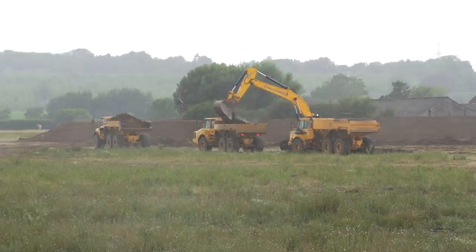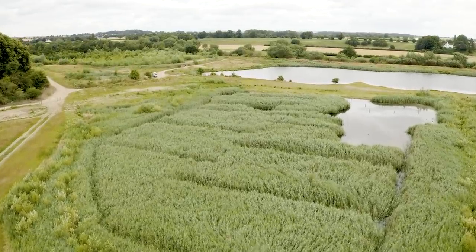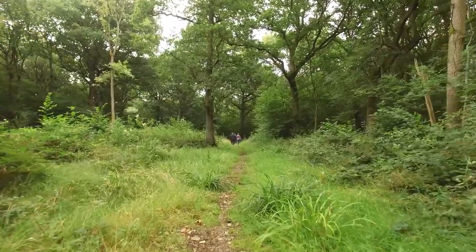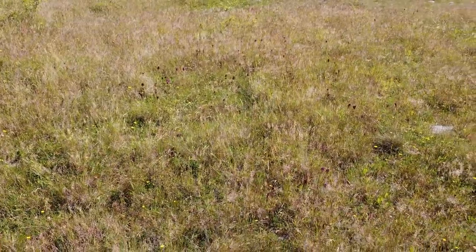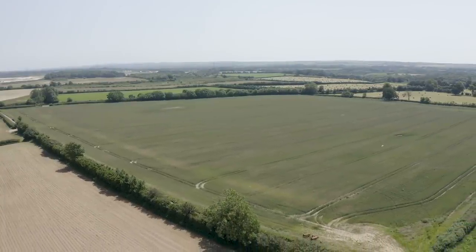Now, a restored quarry might look exactly the same as it did before the quarrying started, but often it's an opportunity to enhance the landscape and its ecology for the better. Wetlands and reed beds, woodland and hedgerows, heathland and grassland, and high quality land for farming and production.